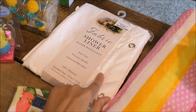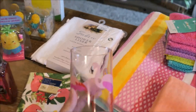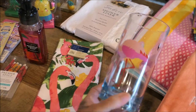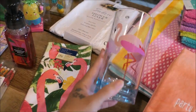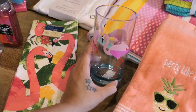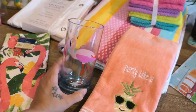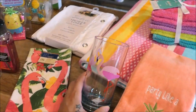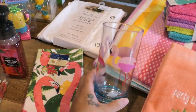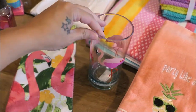And then I had to get another one of these fabric shower liners for their bathroom. They need it really bad. And then I got this plastic cup. This came from Home Goods down here in Florida. I figured I'm going to use it for the kids' toothbrushes instead of getting a formal toothbrush holder because I didn't find any that were super fun that match this vibe. So I found this cup at Home Goods the other day and I was so glad that it was plastic because when I first saw it from afar it looked like glass. And when I saw that it was plastic I was like, oh yeah, that's definitely going to be their cute little toothbrush holder.